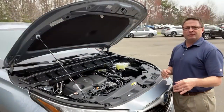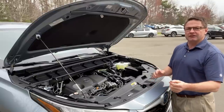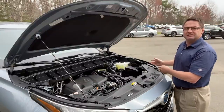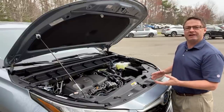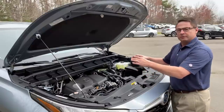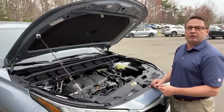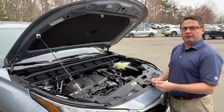When we're talking about engine performance, probably the best thing to do is compare it to the gasoline Highlander. Let's imagine that right over here we've got our 3.5 liter V6 engine. That's going to produce 295 horsepower in the gasoline Highlander. The hybrid has a little bit different story. This works with a 2.5 liter four cylinder engine in combination with two different electric motors, and that generates more low end torque. It also helps you out with horsepower.